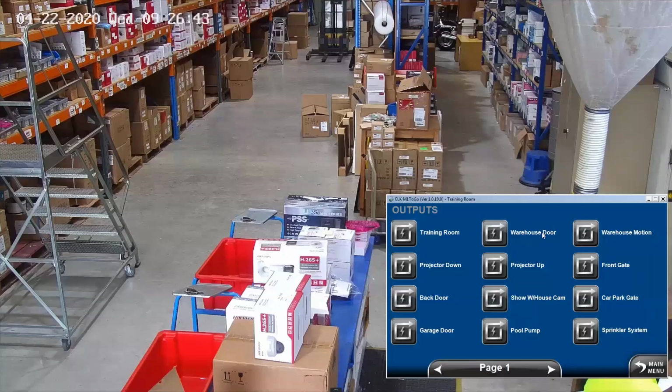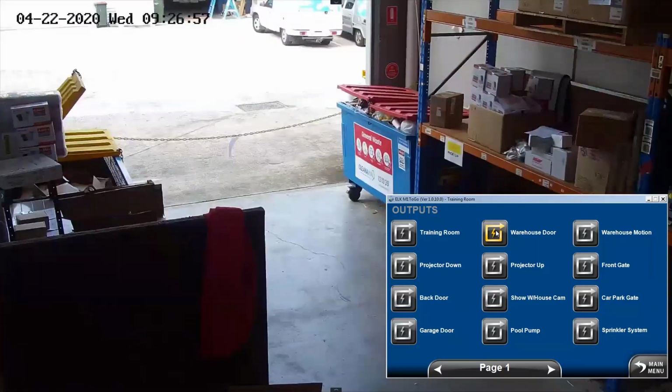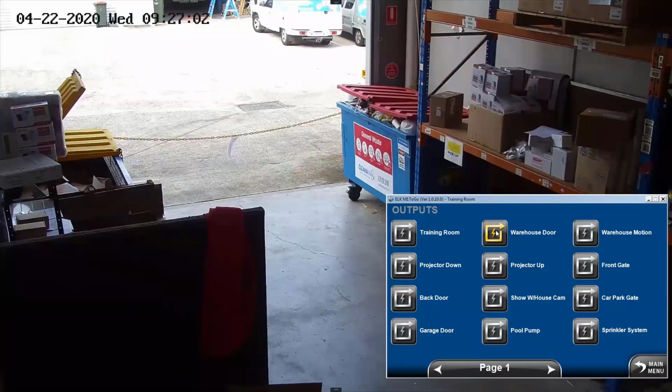So we've got a rule written that when the warehouse roller door opens, get the PTZ to go around to a preset to have a look at what's going on. So if I simulate the warehouse roller door opening, you'll see the PTZ automatically scan around to the roller door, etc. So that was just a very small example of what you might want to do.